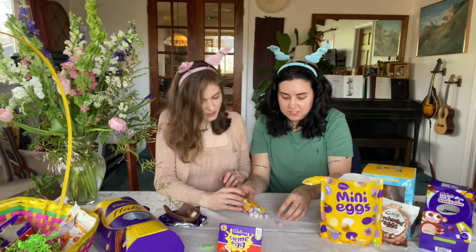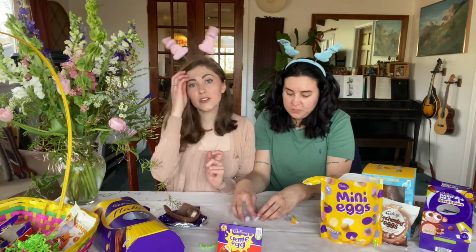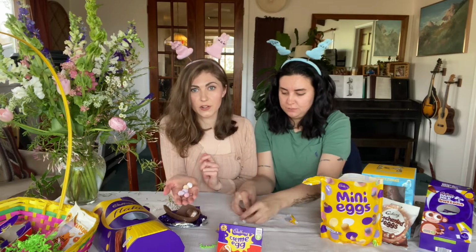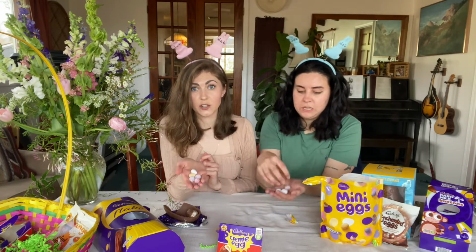Yeah, so they basically look like the orange ones, but they're kind of speckled. This is the UK mini eggs, the originals. But then the ones made in the US are different colored.